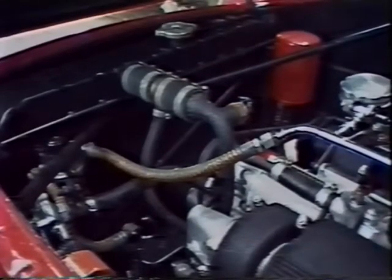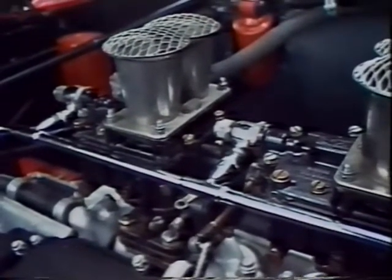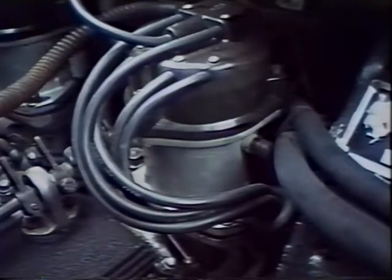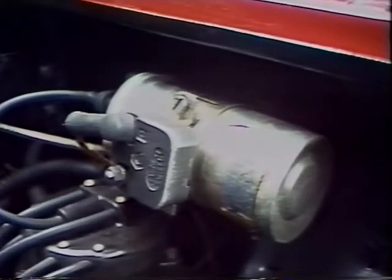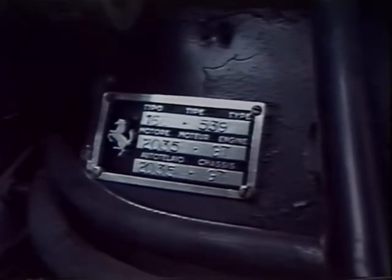In street form, the 3-liter motor put out 240 horsepower at 7,000 RPM. In its competition form, as seen here, it produced nearly 280 horsepower. Although it featured updated cylinder head design, single ignition and single overhead cams were retained. This particular example, serial number 2035, has been raced by its current owner in Europe and in the United States.